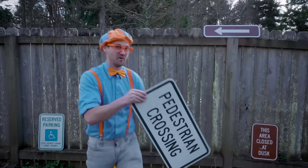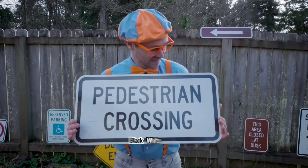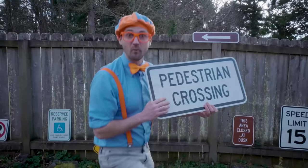Whoa, look at this one. Hey, what two colors are this? Black and white. Whoa, and it says pedestrian crossing. That means there's probably gonna be a lot of people walking near this sign. Especially if you're driving, you need to be careful of the pedestrians. That means there's people walking.